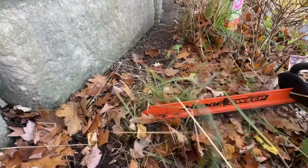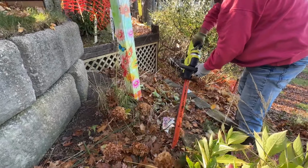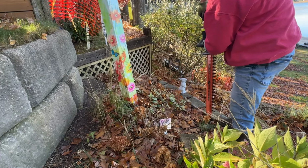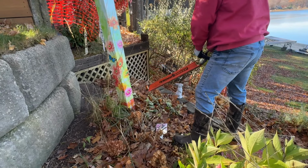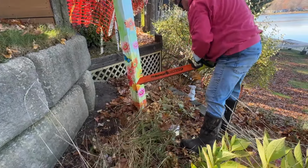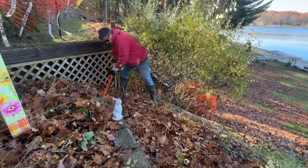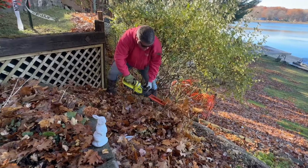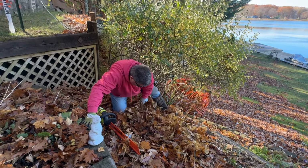Down to the ground. That's what the ornamental grass looks like now. So this next level, there's a lot of hostas, and they are basically blending right in with the leaves. So he's just going kind of right under the leaves there and trimming off the foliage of the hosta. This would probably be easier if we'd rake away the leaves to start with.